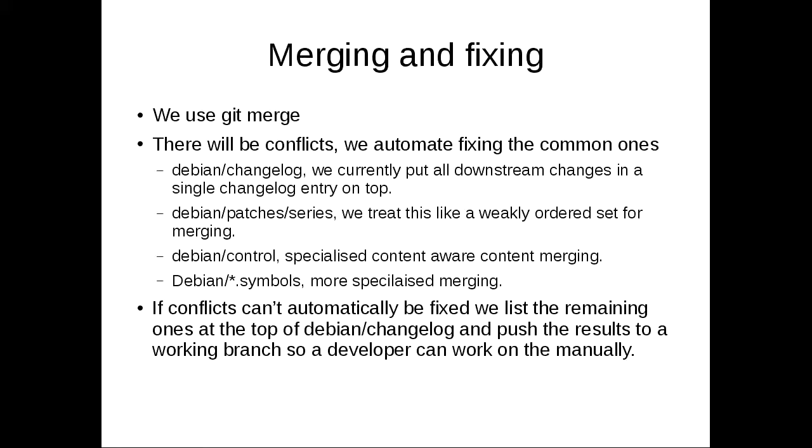Symbols files are another big one for us. You know, symbols don't come out quite the same on all architectures. And then Debian goes and, rather than something say architecture not ARMEL, they change it to architecture not ARMEL, not RISC V64 or something.